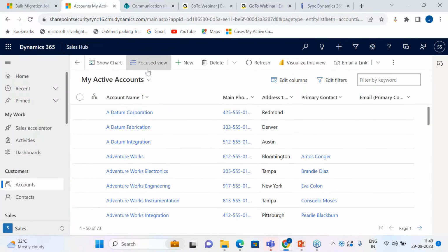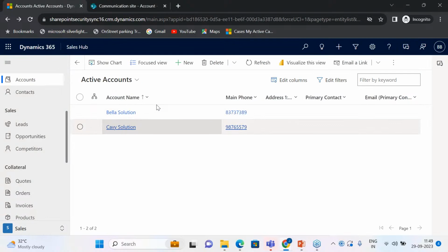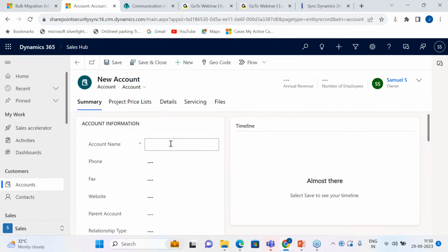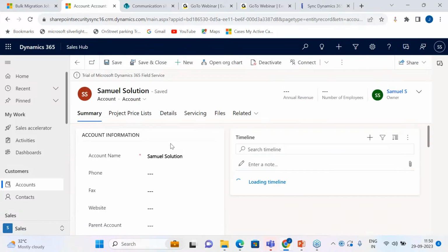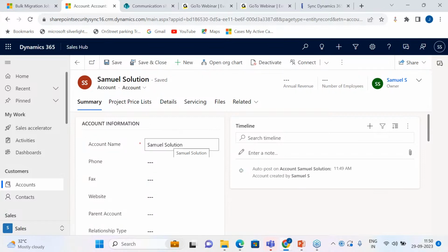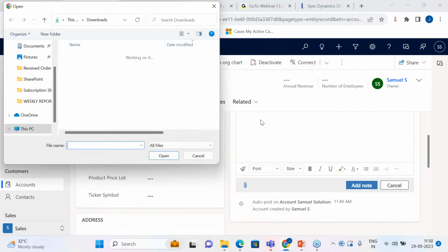So let's assume, for example, let me take one example over here. This is the account which I'm creating for the demonstration purpose. So for example, this is the account, and what I'm doing over here is I will add an attachment. Let's say the note attachment that has been added to this particular record, the account entity record, and I want that attachment to get migrated to the SharePoint, right? So let's see how it works over here. So let's add an attachment.